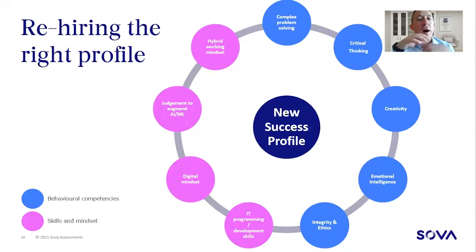And just thinking about rehiring the right people. Given there's a shortage of global skills, there's a shortage of talent, and organizations need to do more with their talent, how do they actually rehire the right people? The revenues of global search firms, for example, have never been so high. So getting people back into the right roles is critical.